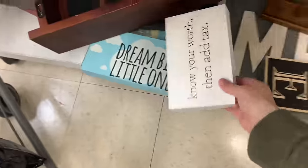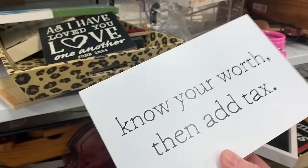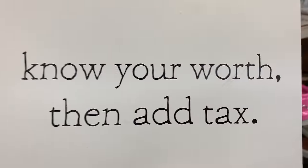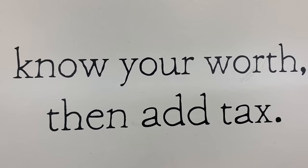Really? Oh, I like that. Know your worth and then add tax. Is that a cinnamon broom? This looks like a Krampus stick. I love this. This might be a Krampus stick. We're going to turn this into a full television ad right here. Know your worth, then add tax, okay? PSA. Love it.